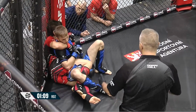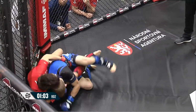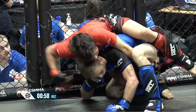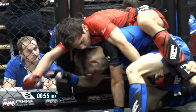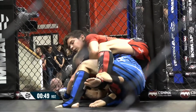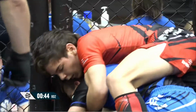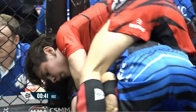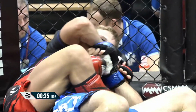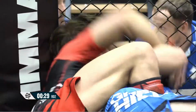And both fighters right in front of the Icelandic corner. Oh, and look at this, Kornelishyn trying to spin around, and now Aclipen has the back. This is a much better position for him. And he's got the body triangle. It's going to make it extremely hard for Kornelishyn to get out of this.